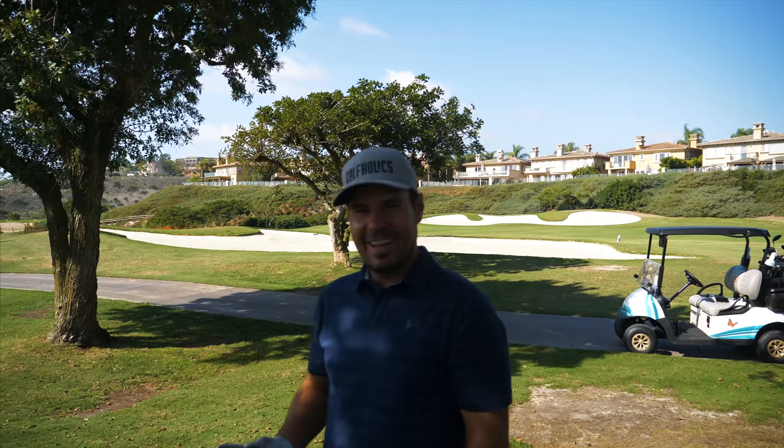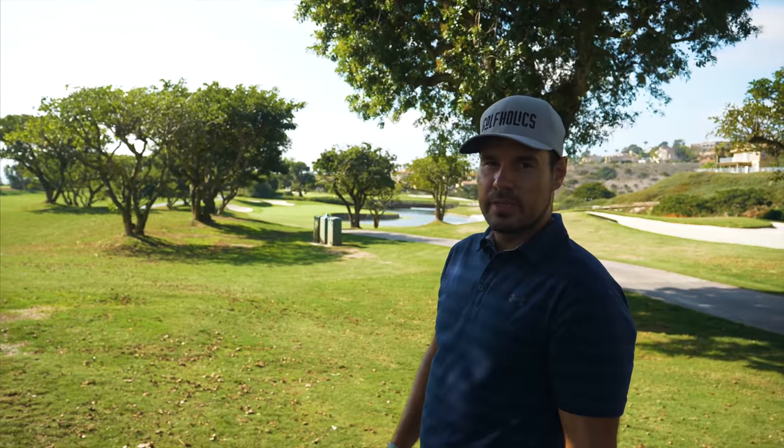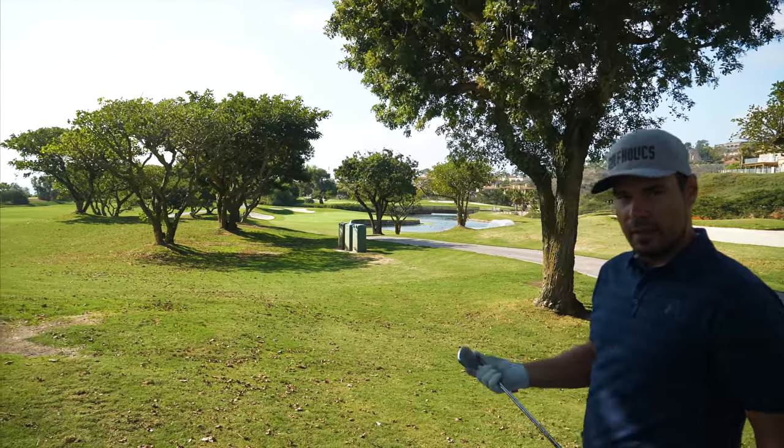Driver a little left there, but I got a nice opening here, 115 yards left. There's some water on this one though. It comes in on the right. I've been missing some shots on the right, so I'm gonna really focus up here and make sure I hit it right at the flag stick, and if anything, miss a little left.